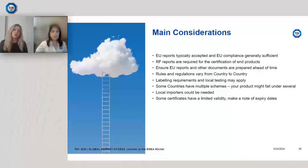I think I've got another one here about, given the number of labels required, what do you do if your product is too small or you don't have enough space? Sorry, this is quite an interesting question. Sometimes if your product is too small, it really depends on the country. Some countries will allow you to put your label onto the product packaging instead. Or, for example, if the product is too small, you're allowed to put the label on the user manual or e-labeling.